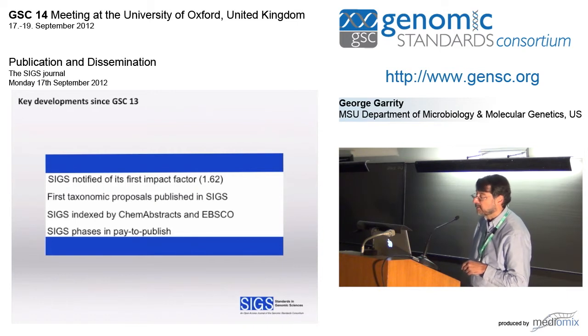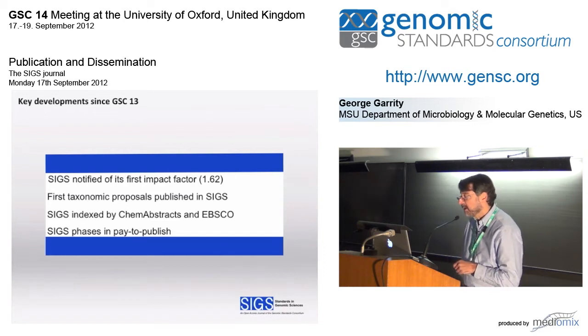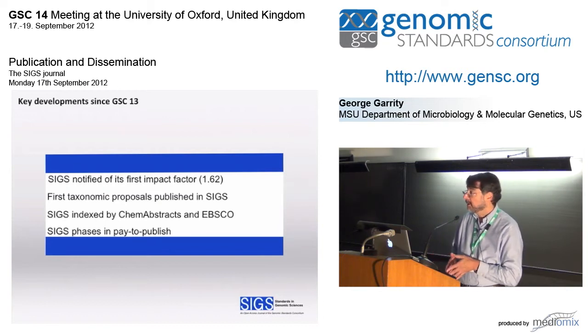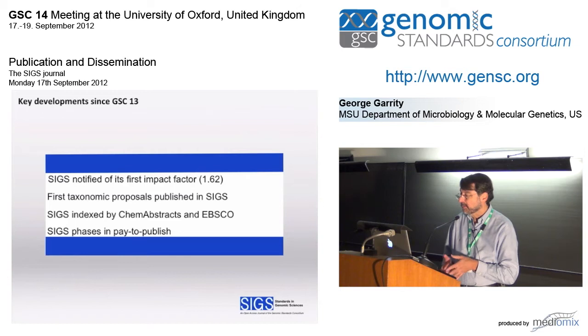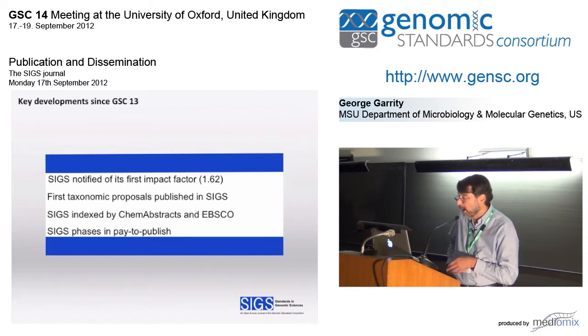We now have an impact factor of 1.62, and it's actually moving up as we move out from those first 2 years of publishing. The other thing is that SIGS is now beginning to publish formal taxonomic proposals, part of what are called effective taxonomic proposals in the prokaryotic nomenclature, which is really interesting because the names that are being proposed now are getting standing in the literature as well.